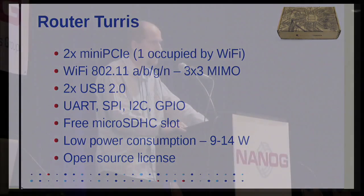One is occupied by the Wi-Fi card, and we use a 3x3 MIMO card, but of course it can be changed. It's just a card inside. It has 2 USB 2 slots, and internally a lot of pin headers, many internal interfaces, so it's quite flexible if you want to play with that. So some UART port, SPI, I2C, GPIO pins for whatever purposes. So quite flexible if you want to play with that.